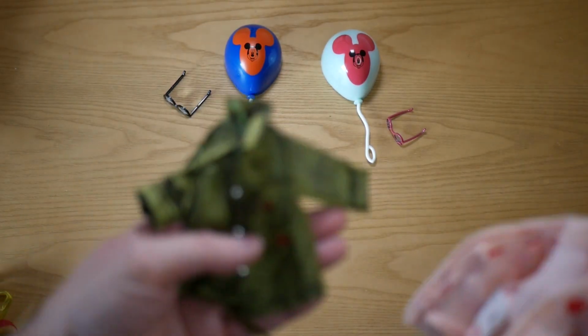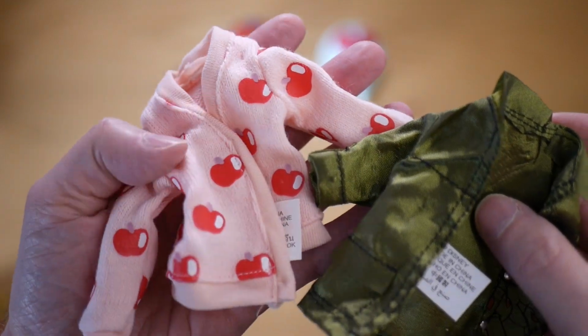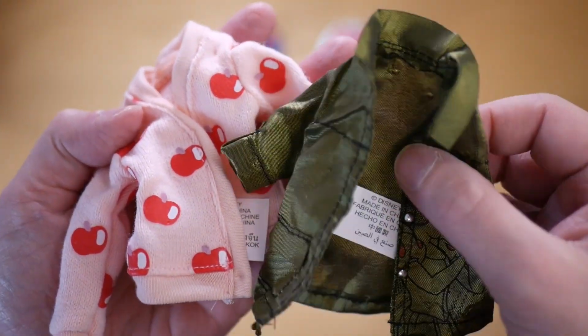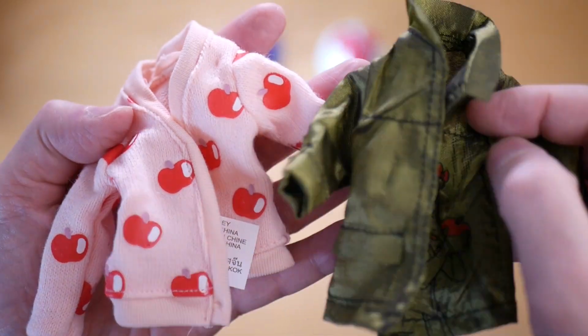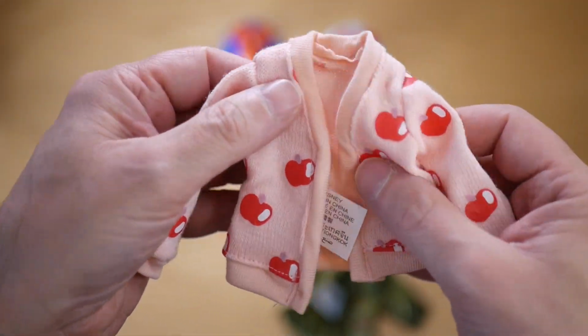We've then got, not necessarily jackets, because this one is more of a cardigan than this one. This is very light for a jacket, I would say. So this pink one is from the first wave. I'm going to show you this one first.